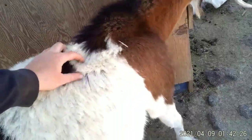So I wanted to give you guys an example of how to watch your goats for when they might be getting close to shedding their cashmere.